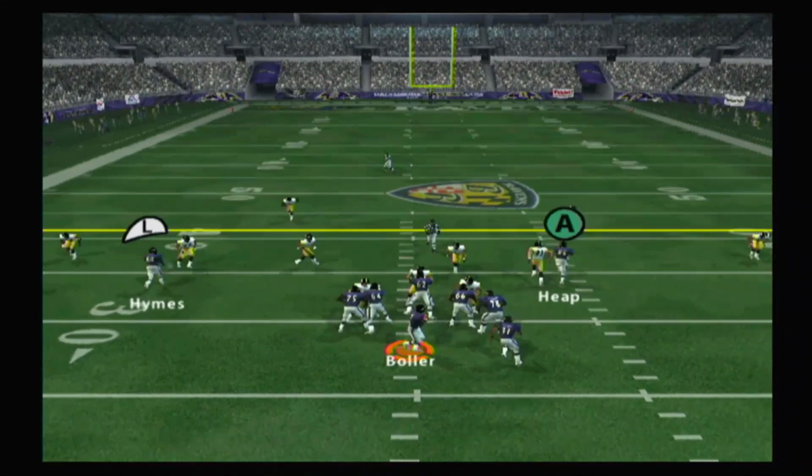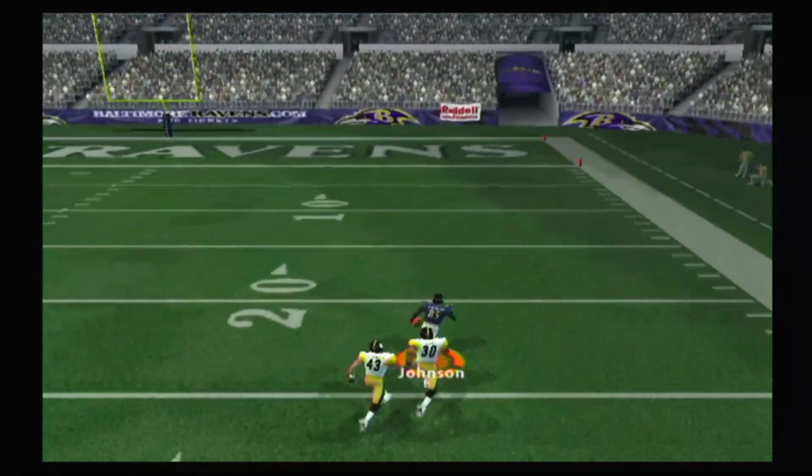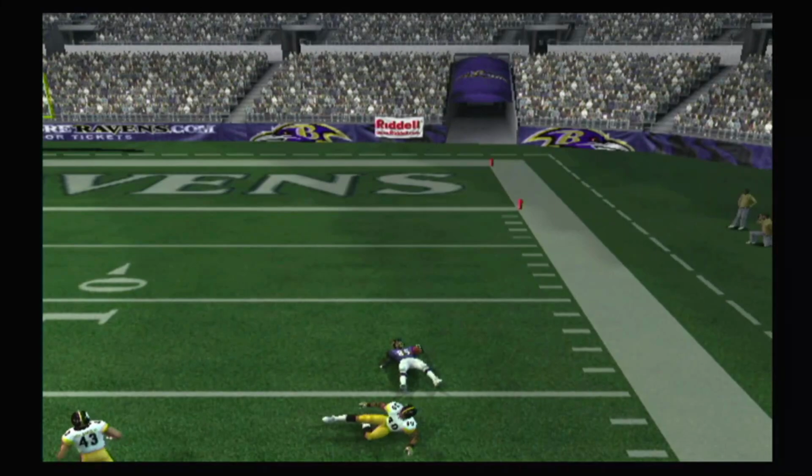The quarterback gets set with only one back behind him. He surveys the field with the throw. The 30. Great throw. The 20. Diving tackle to bring him down.